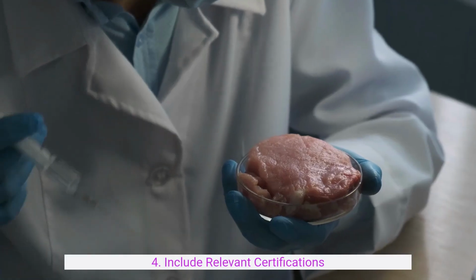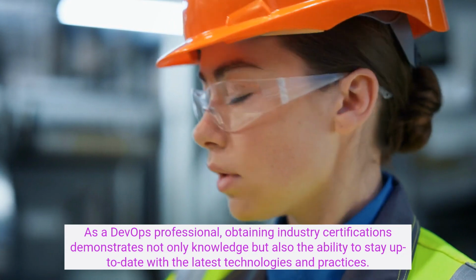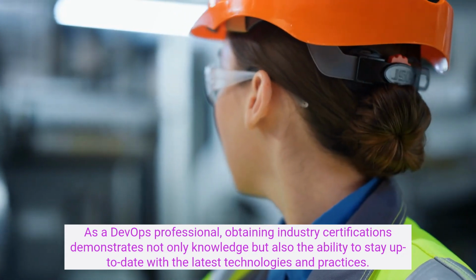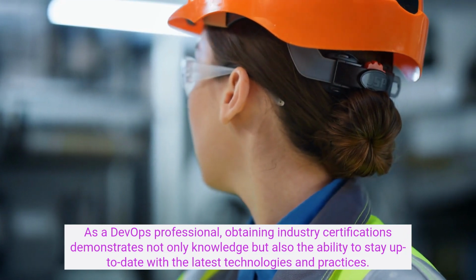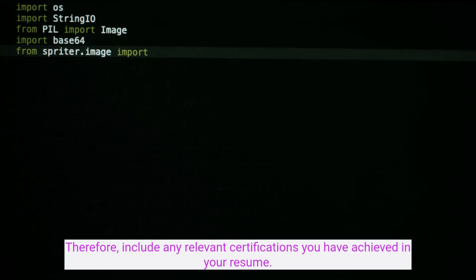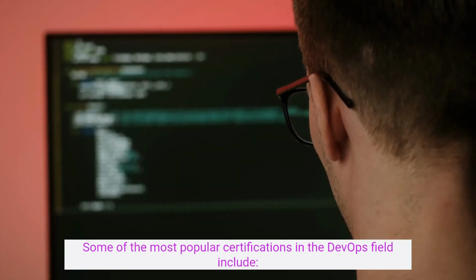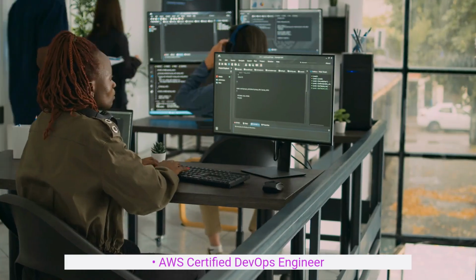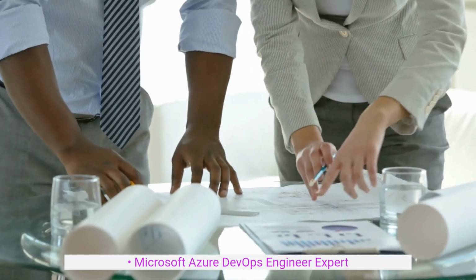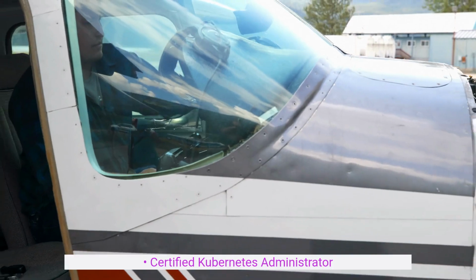4. Include relevant certification. As a DevOps professional, obtaining industry certifications demonstrates not only knowledge but also the ability to stay up to date with the latest technologies and practices. Therefore, include any relevant certifications you have achieved in your resume. Some of the most popular certifications in the DevOps field include AWS Certified DevOps Engineer, Microsoft Azure DevOps Engineer Expert, Google Cloud Certified Professional Cloud DevOps Engineer, Certified Kubernetes Administrator.